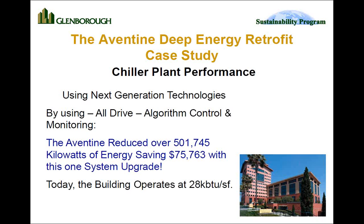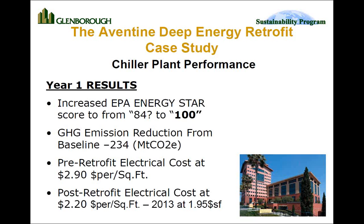By using these technologies, I can't stress enough that these new technologies and programs provide high energy savings consistently. And it's easy to put in a system and have operators and individuals change how these systems are controlled and operated. So that's why you need to use automated programs to really assure the energy savings over time. Next slide, please.